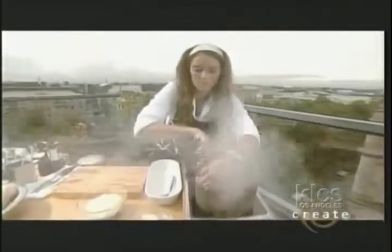Add onions. I have two diced onions. And now I need some garlic. And here I have five garlic cloves, finely chopped. Let's stir that in. Oh, it smells so good.